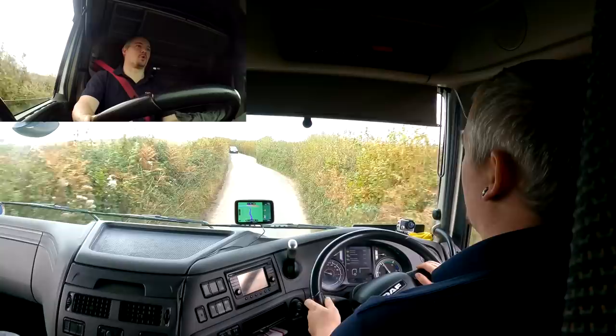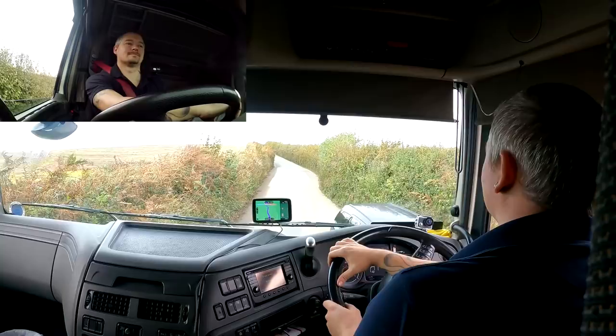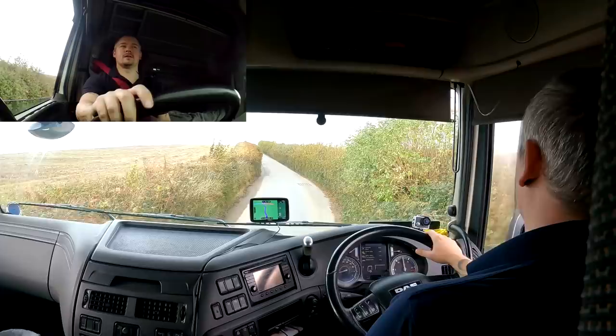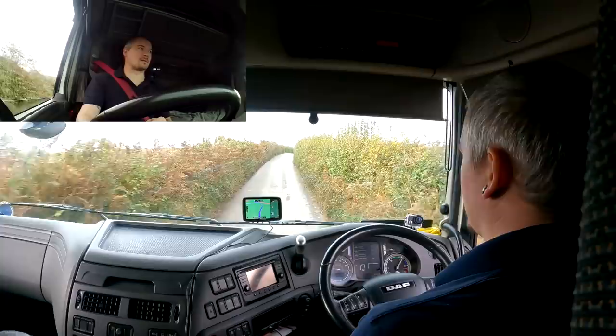Anyway, we're going to go to Newport now because we've got to collect some containers. Come on, a bit more room in this one. There we go. And then I think they got to go to Yeovilton, I think. So it might be a military job, so I might not be able to film a lot of it. So we'll see. I might film something in between, but I won't be able to film picking it up or dropping it off. So we'll see what happens with that.